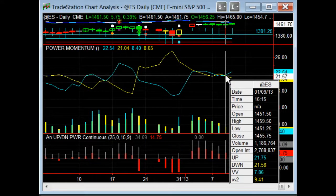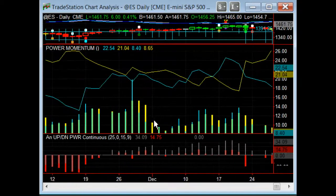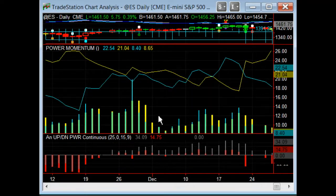I was like, what the heck? But that reading is so low. Gosh, we have to go back. Well, here was the last time we saw a reading that low, 8.6. All right, so look at that relationship and what happened from there.